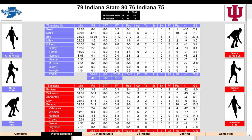As Max Cornelius says in chat, what a game for Larry Legend. It was outstanding. I hope everyone enjoyed it. It was outstanding.